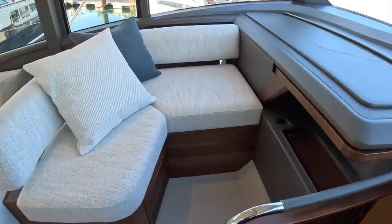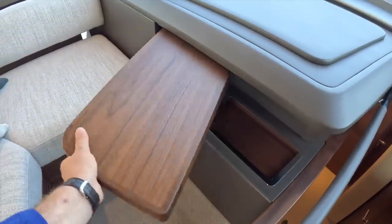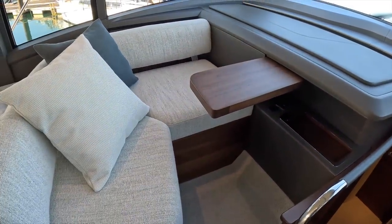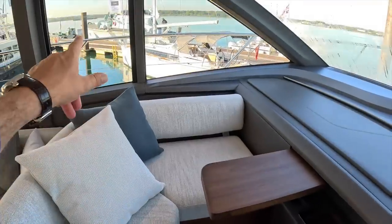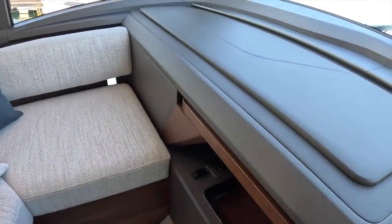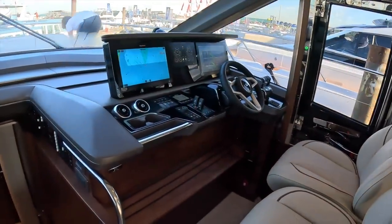But the other thing they've done with this, which is quite clever, is they've put this in here. It's like a little laptop table. So if you want to sit there, pop your laptop on there, do a little bit of work, whatever else, that's fantastic. There's a drop window there as well for a bit of ventilation. Of course, there is air conditioning, but it's nice to just get some air through sometimes. So if you have that window down and that door open, you get a good through flow of air.